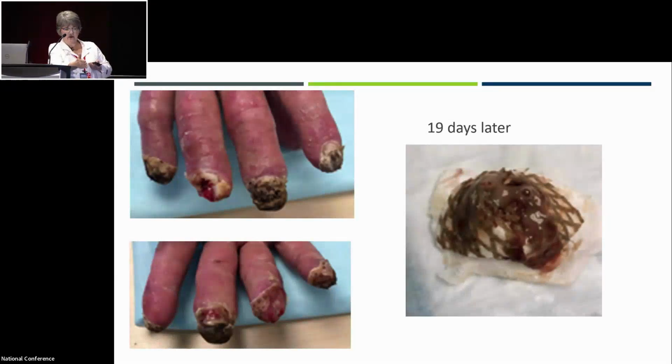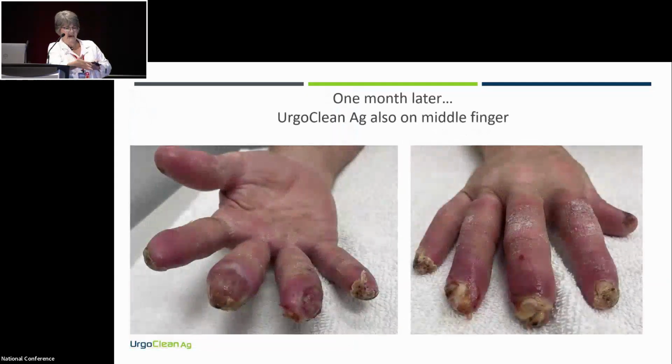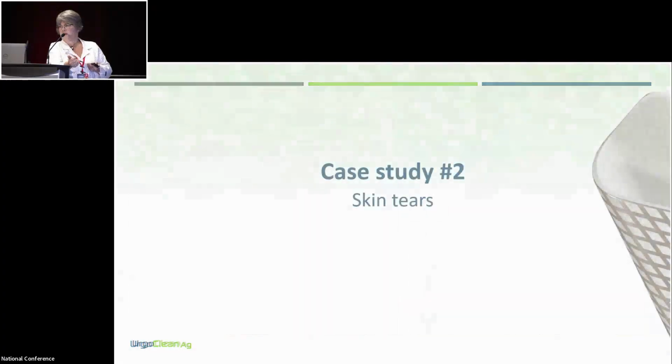So 19 days later, we were still using it regularly. We did add on to the ring finger, but you can see the amount of drainage and wound garbage that collects on that dressing. And then this was about 1 month later. And of course, if you deal with people with frostbite, you know that these wounds take a long, long time. He didn't end up with any form of amputation of any of his fingers, which was very positive. So addressing the infection and biofilm was an important part of that, because we know the body decides what lives and dies.